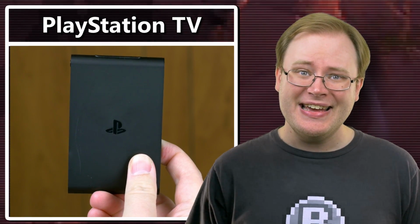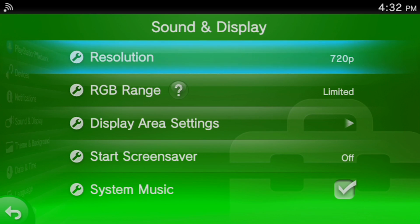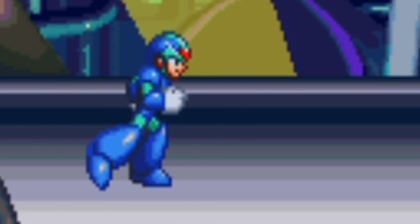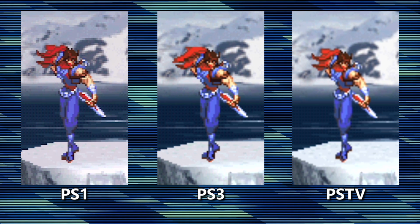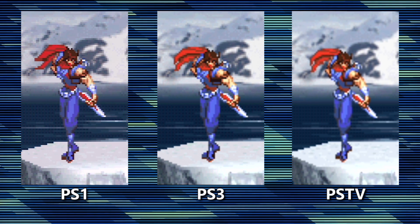It's a bit surprising that the Vita's microconsole counterpart, the PlayStation TV, is rather lacking in its scaling prowess, and only supports 480p, 720p, and 1080i. Unfortunately, Sony just didn't do anything impressive at all with PS1 scaling on the PS TV. What should have been a low-power, low-cost alternative to the PS3 is just a bit too blurry for our tastes.